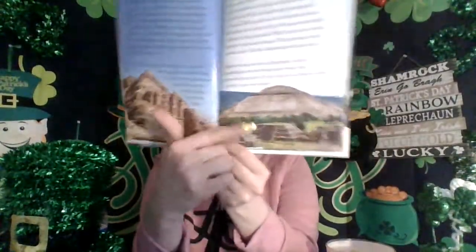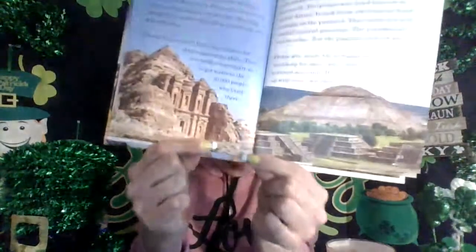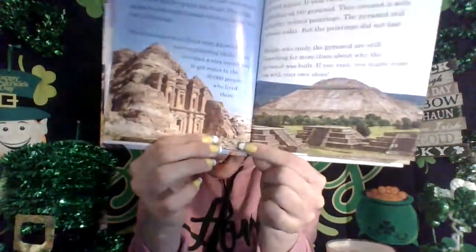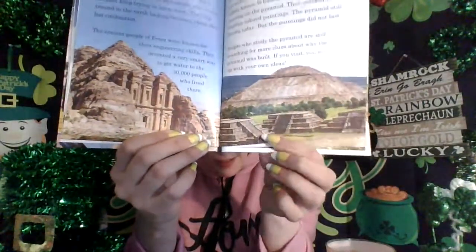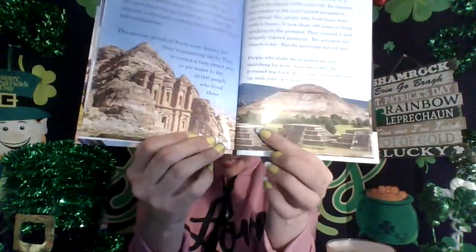I think they were landing pads for UFOs, but everyone laughs at me when I say that. It looks weird, right? Why do you think they built those things? Do they go on top and just be like, this is my stage? What do you think they did with it? I'm silly today.